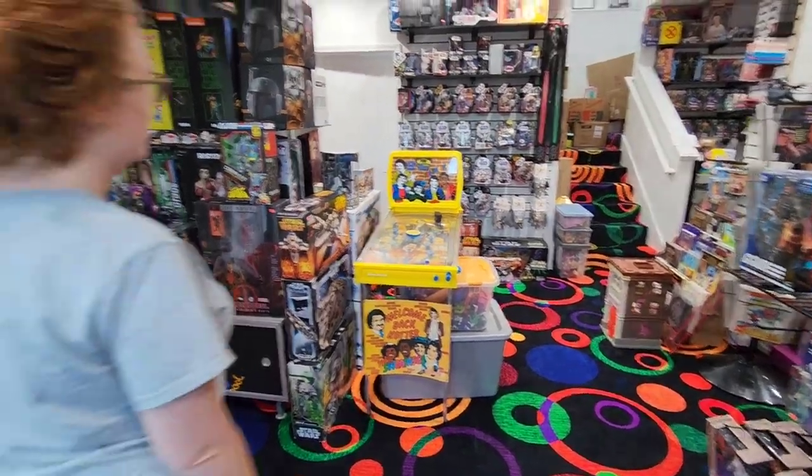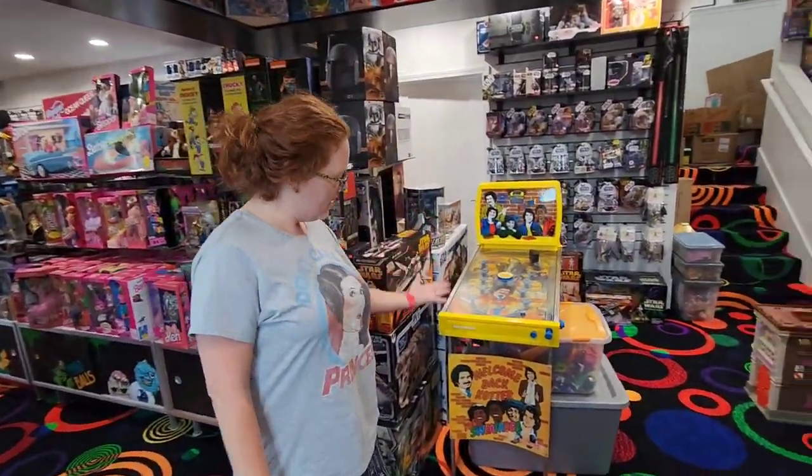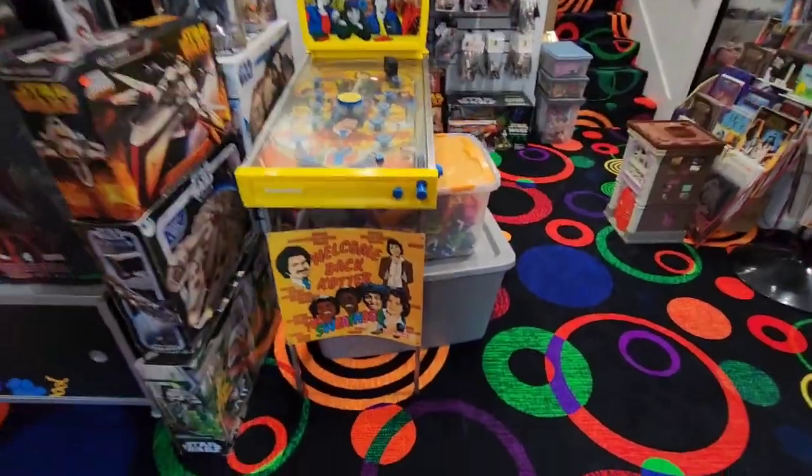And she wants us to keep it here so she can play with it. Have we talked about the pinball machine? I don't think we have. So this is from the 80s house. You guys might have seen it.